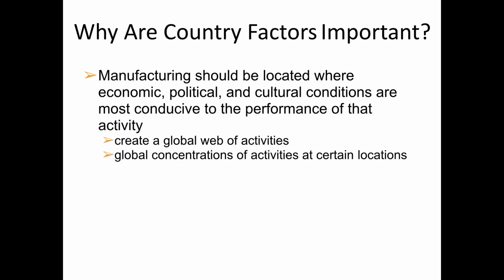As was mentioned before, political economy, culture, and relative factor costs differ from country to country. Now, other things being equal, a firm should locate its various manufacturing activities where the economic, political, and cultural conditions, including relative factor costs, are conducive to the performance of those activities. So, of course, the possible result of this would be the following. It can create a global web of activities, and there will be global concentrations of activities at certain locations.